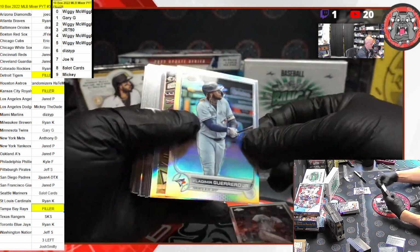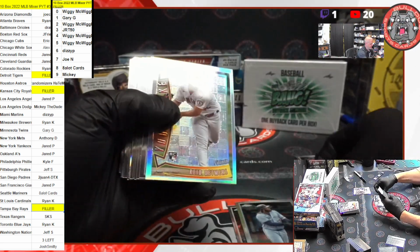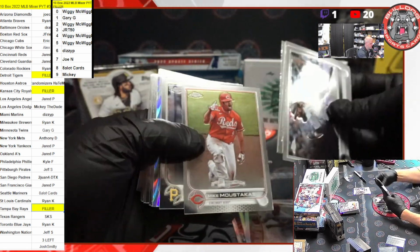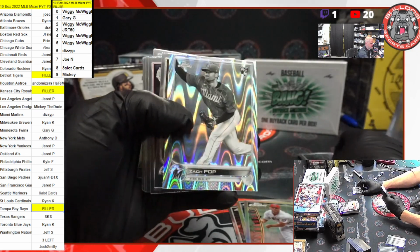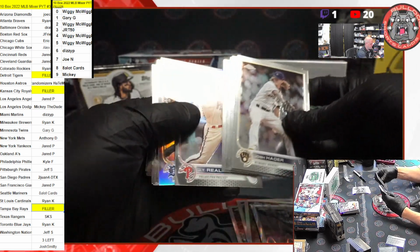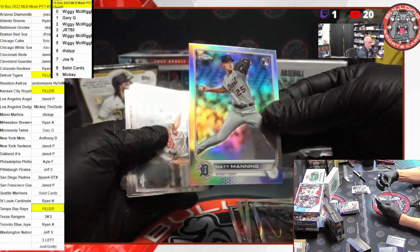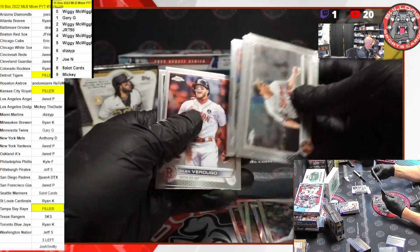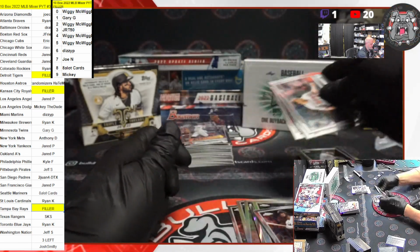O'Neill Cruz, rookie. A silver Vlad, or Fractor Vlad, followed by Reed Detmers. A Zach Pop, rookie Ray Wave. Matt Manning, rookie. Saw Matt Manning 101 in the shop today. De La Cruz.